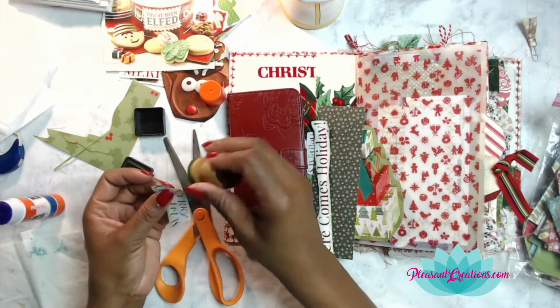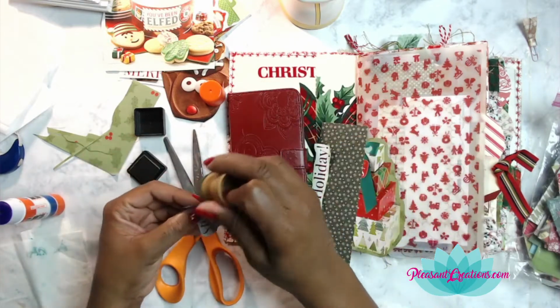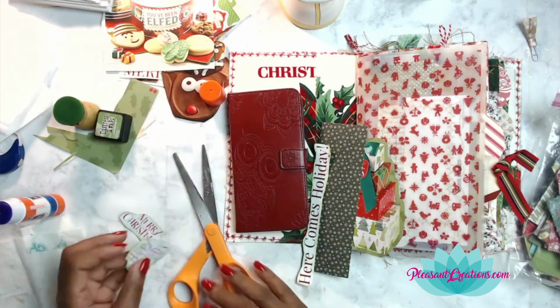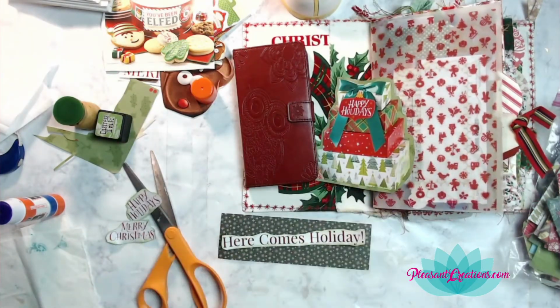So again, I'm going around each piece with some distress ink, and I'm using my green distress ink here. And I did all the pieces that I felt were going to go on this page with the green.